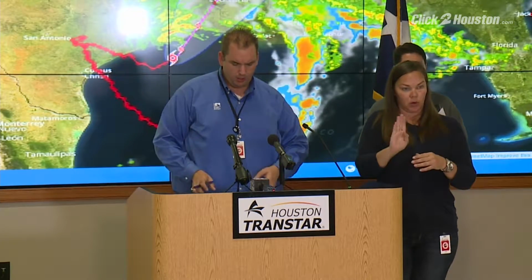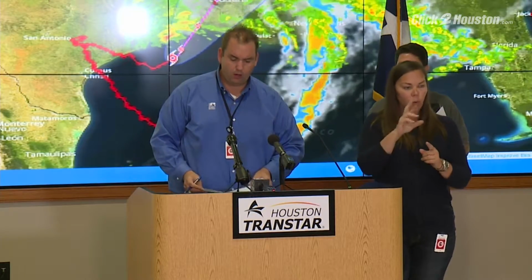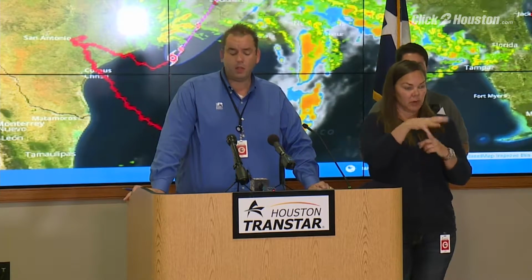Those maps that you're talking about, is that strictly for this situation, or is it the whole county? It is strictly for Addicks and Barker, yes. Are you able to get up in the air to do aerial surveys of this? The Flood Control District is currently conducting an aerial assessment of the county with a Harris County Sheriff's Office helicopter. We have been in the air since about 8:30 this morning, and we continue to be in the air. We're getting some images that are being sent to us from the helicopter, and it's bad. It's very bad from the air.